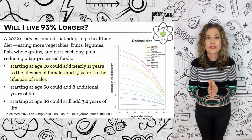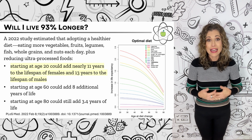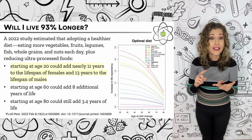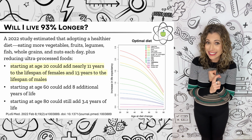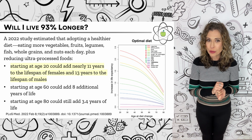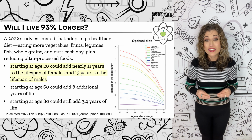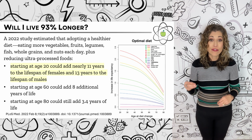A 2022 study estimated that if we adopted a healthier diet at age 20, which was defined as eating more vegetables, fruit, legumes, seafood, whole grains, and nuts and seeds, while reducing intake of ultra-processed foods, that could add 11 years to the lifespan of females and 13 years to the lifespan of males.